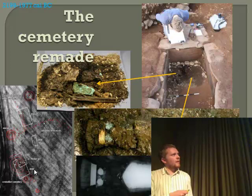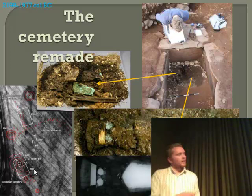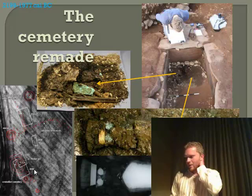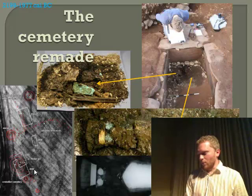bag, a fire-making kit, and perhaps most remarkably, amongst all this organic material was lots and lots of preserved flower heads of meadowsweet. So clearly there had been a whole bunch of meadowsweet placed with the body in this late third millennium grave. So that's the kind of provisional sequence of activity we've identified from the 2007 to 2009 excavations.